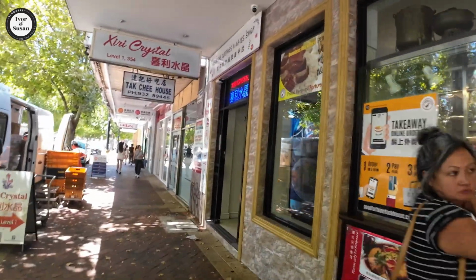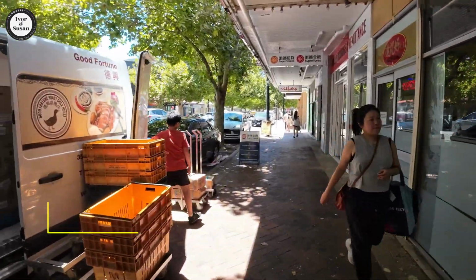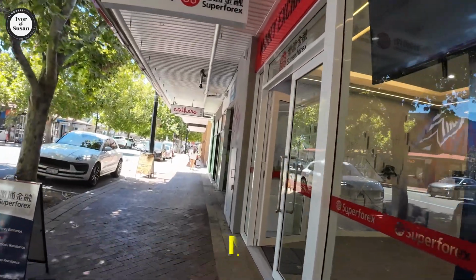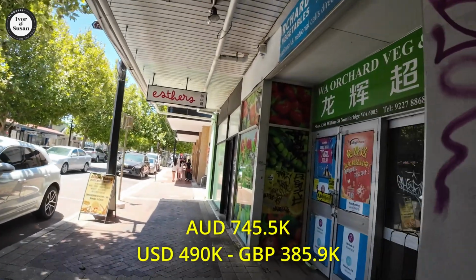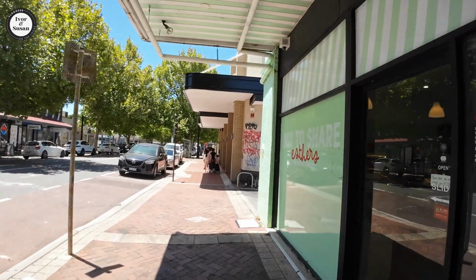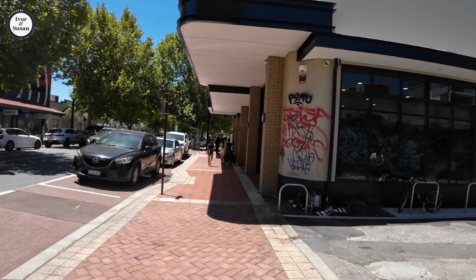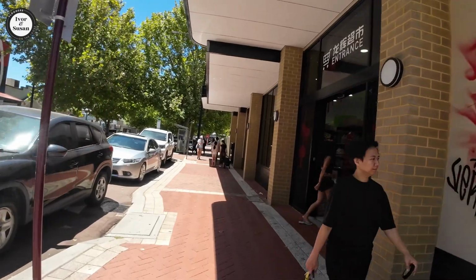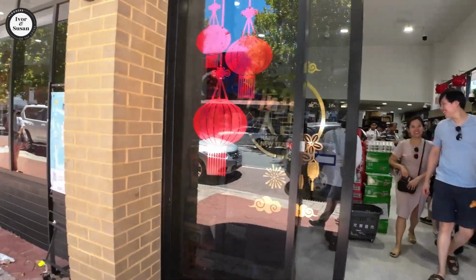So coming in at number 5 is a pretty flash suburb of Perth called Nedlands. As you can expect, Nedlands has got quite a hefty median price for a unit. 745,500 Australian dollars, guys. And it had a pretty good price increase out there. 18.3% in Nedlands. It takes an average of 13 days to sell a unit out there, guys.